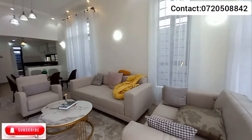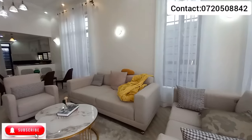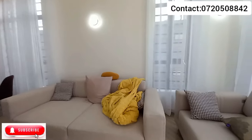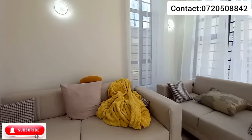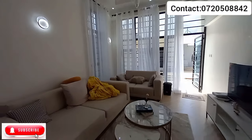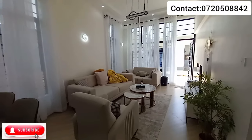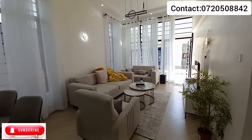We have the lounge area, spacious enough to fit in a whole set of a couch and also a dining set, and not forgetting these giant windows which penetrate enough light into this living room area. And also you can see the light fixtures that have been provided that come with the house. It's just 10 out of 10.